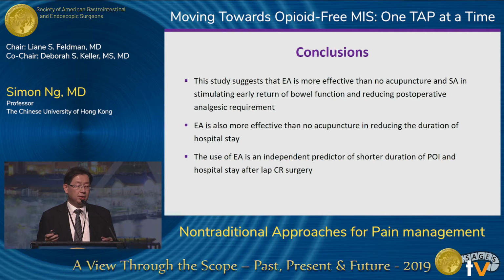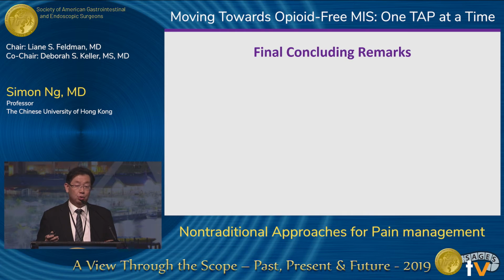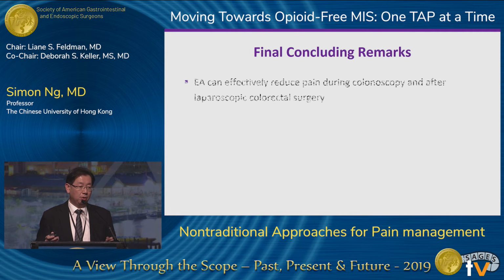So this study suggests that acupuncture is more effective than no acupuncture and sham acupuncture in stimulating early return of bowel function and reducing postoperative analgesia requirement. Acupuncture is also more effective than no acupuncture in reducing the duration of hospital stay. And the use of acupuncture is an independent predictor of shorter duration of postoperative ileus and hospital stay after laparoscopic colorectal surgery. To sum up everything, I would like to give these final concluding remarks.